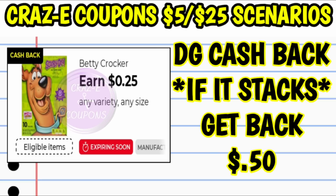Now, I do want to say that with these cashback deals, they are not supposed to stack with the coupons. The coupon is supposed to come off first. If you use the coupon, you are not supposed to get the cashback offer. So if it does work, it is definitely a glitch.